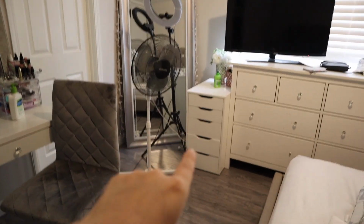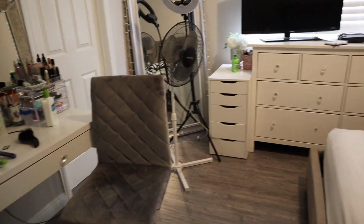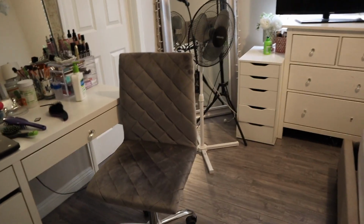My vanity is here. I also have another Alex drawer right there because I do have makeup that I need to store and it doesn't fit here. So I don't know, we will see how things go little by little because I really don't like how that looks there. So we will see what happens. Now let's get back to cleaning.